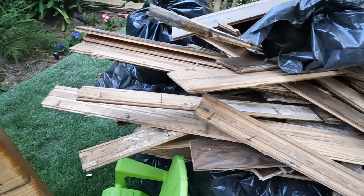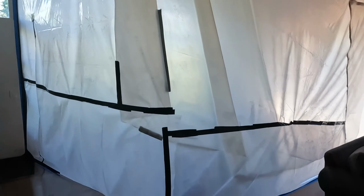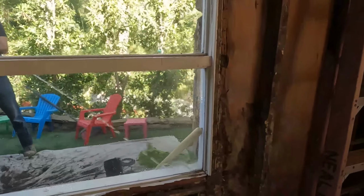Okay, as you can see, we removed a lot of the hardwood floor that was impacted. Here's what the fungus looks like. And what we're doing now is we're digging here, but let me show you inside what's going on. Here's our big containment, air scrubber. All right, I'll show you what's happening here. We're gonna go ahead and perform a quick water test to show you what's happening here with this window.